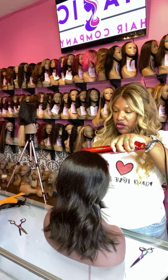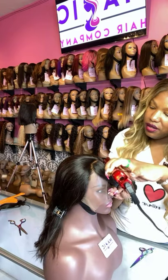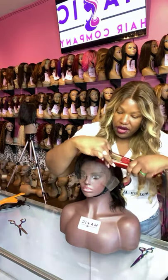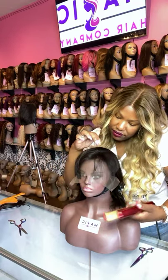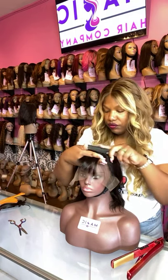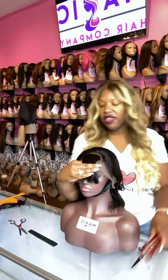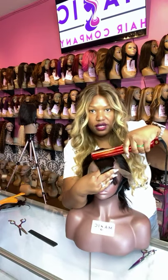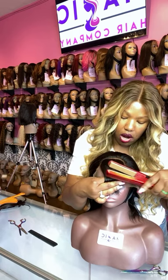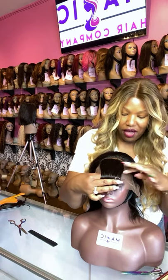So first I'm going to manipulate the hair back into place. Because as you see, it kind of wants to do its own thing. So I need to kind of train it to go down, which let me do from this angle here. The easiest way to manipulate hair into a certain style is either with the back of a heating tool, as I'm doing right now, or when the wig is wet. Those are the two ways to manipulate how the hair falls.